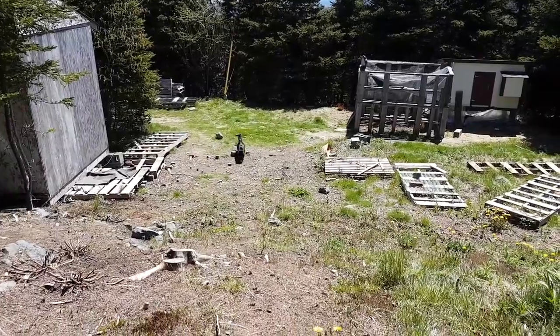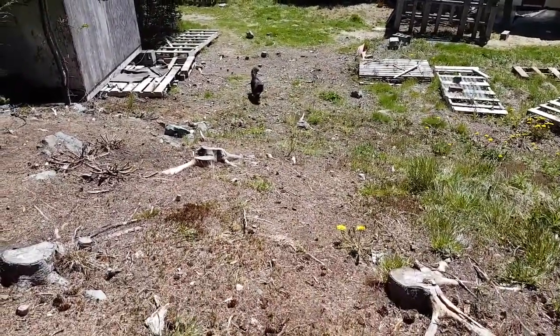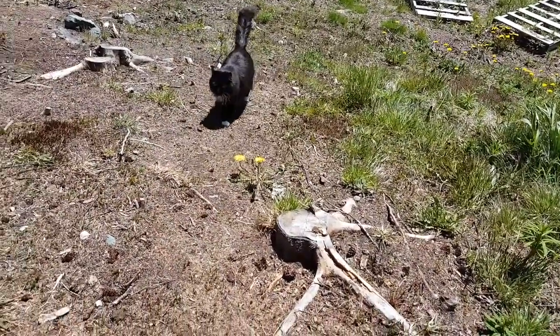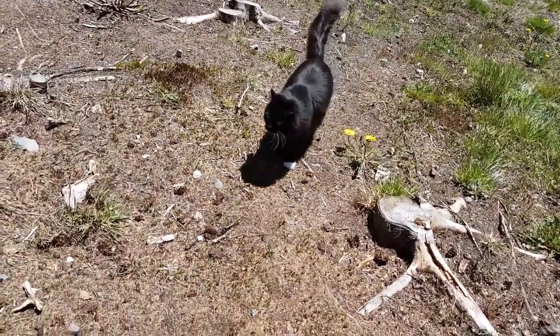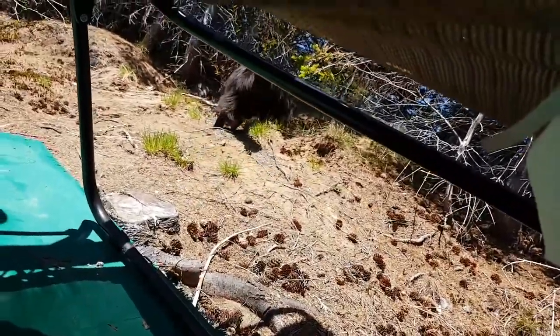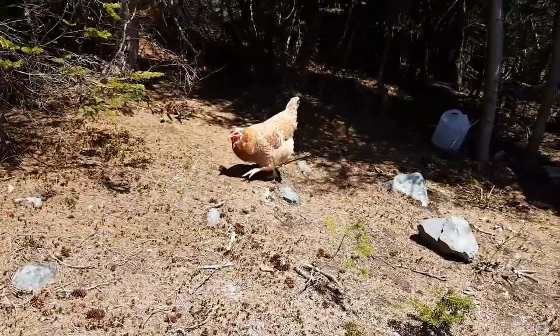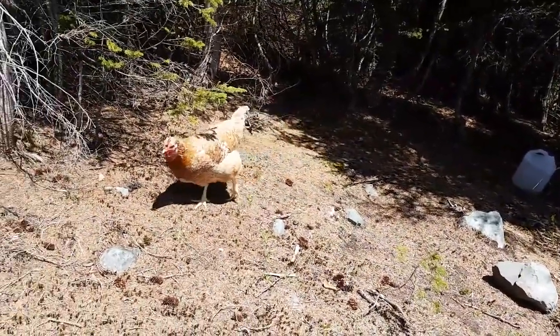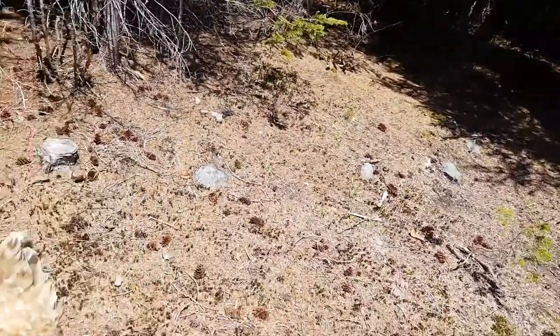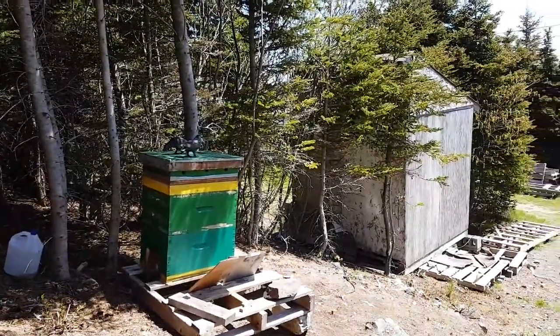Here comes Winston the cat. There he comes. What are you doing, man? Taking your time. Just chilling out. Ooh, there he goes. And he's gone. Over here, I got a chicken. Hey there, chicken. There we got some bees.